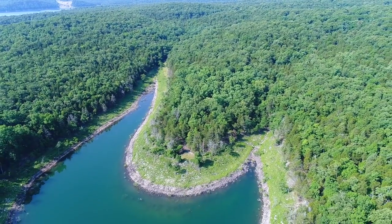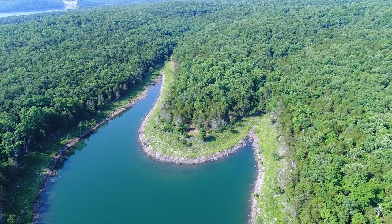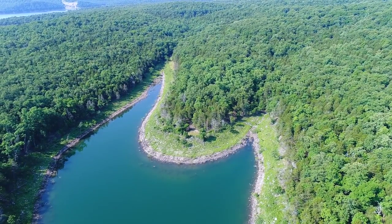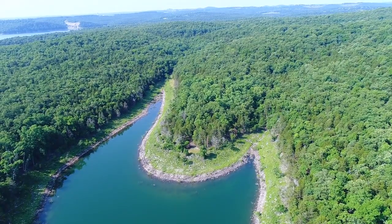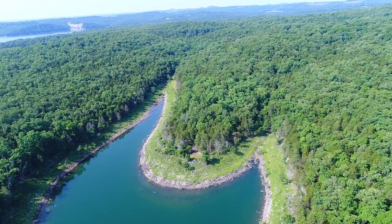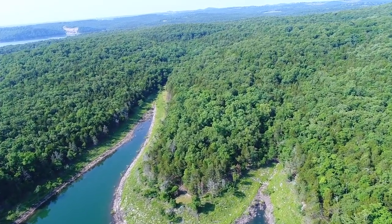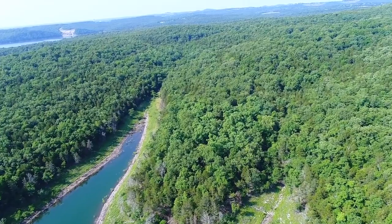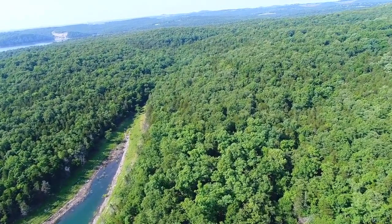Such a gorgeous, peaceful area. As we look at the end of the cove, you can see kind of a cleared spot. There are multiple trails that go to the lake here, so that's probably one of the trails. You can look at the listing to see the different maps, but I mean, tons of fun on a four-wheeler or whatnot to really explore these different trails at Timber Shoals Ranch. It's so private out here, it's just great.